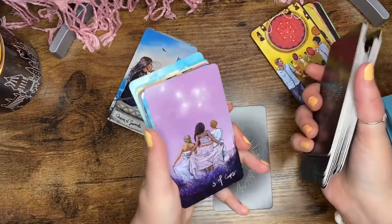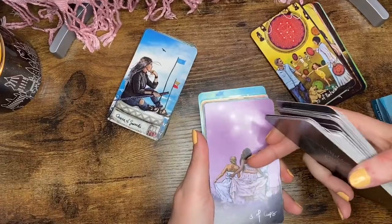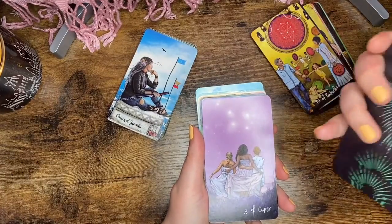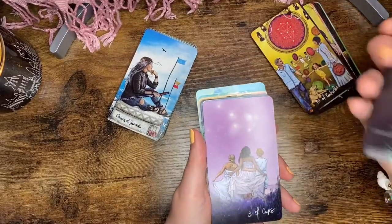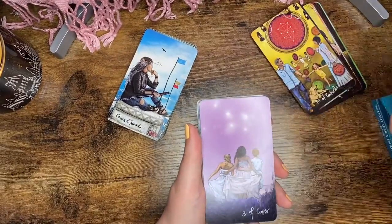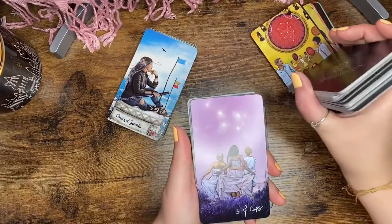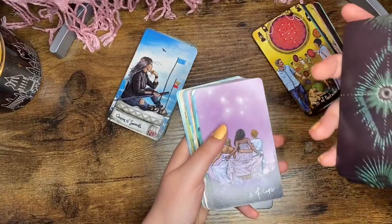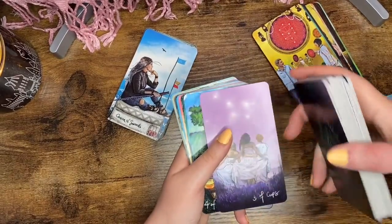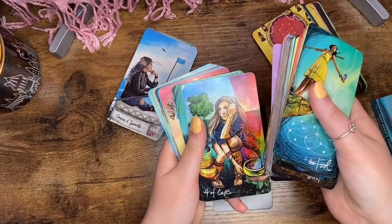And then another one of my favorites would probably have to be the Three of Cups, just because it's such a positive and light, fun energy. It's about celebrating, spending time with the people that you love and people you care about, and it's about good times, you know? So yeah, I love the energy of this card. So I'd have to say that that one is probably one of my favorites.